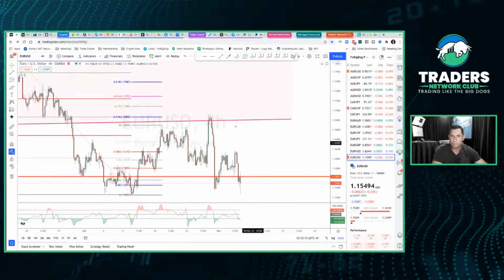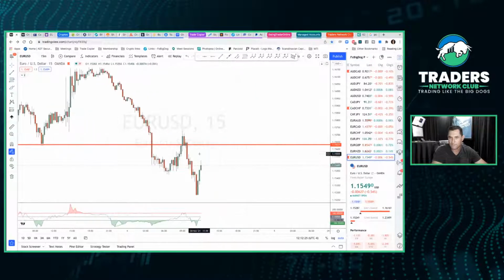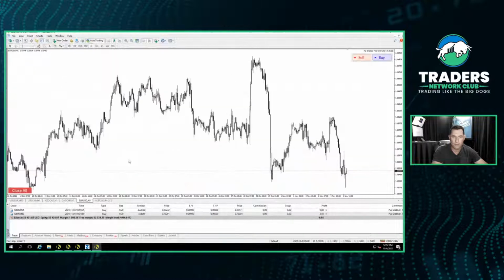And so I would probably be looking to buy on Euro US dollar. So let me do this. Let me go to the 15-minute time frame once again, and let's just double check to make sure that we at least got 20 pips before that high. Yep, 24 pips right here. All right, so I'm going to go ahead and buy in on Euro US dollar right here.